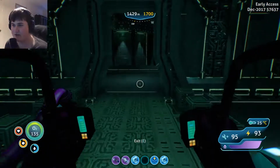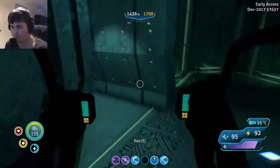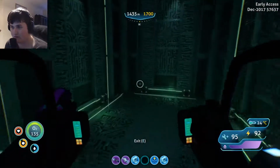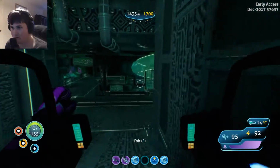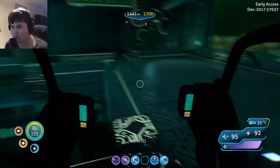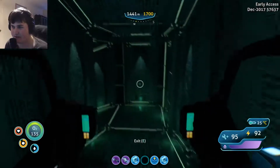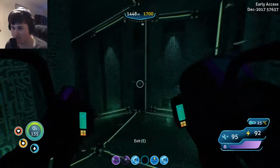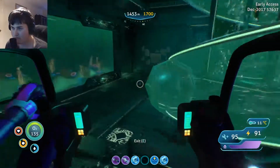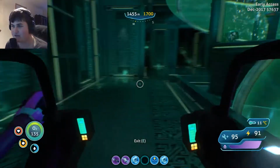Alright, okay, so that was that one. Well, let's see what's in the middle one. There's another water pump station. So there's four teleporters so far. Well, that set me flying. Yeah, it's pretty much identical to the other side.